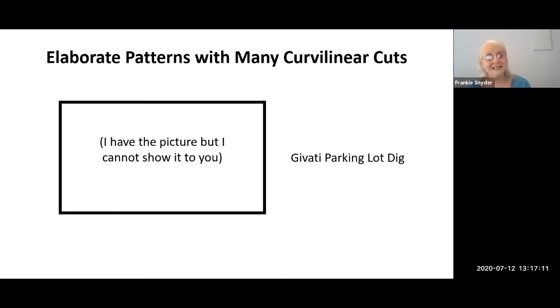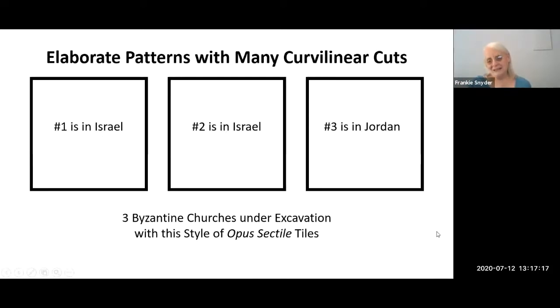It's really neat. It's got all these same kind of curvy little pearly hue tiles in it, but I can't show it to you. I have three more I can't show you too. This is because people keep contacting me. Okay, the first group is here in Israel. This was from a dig. The dig is done with. I have actually written my part of the article on these tiles.